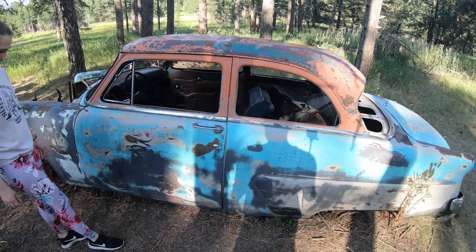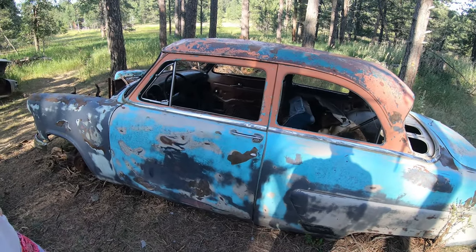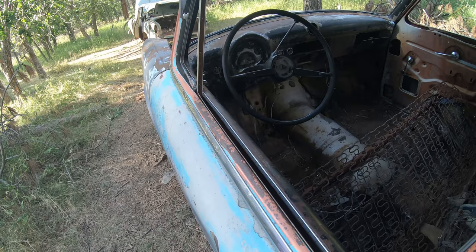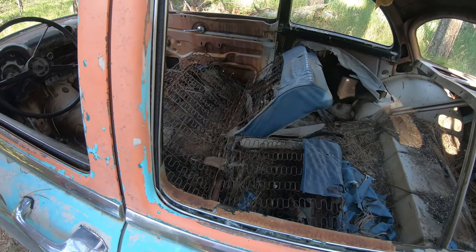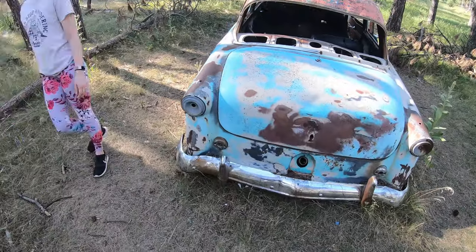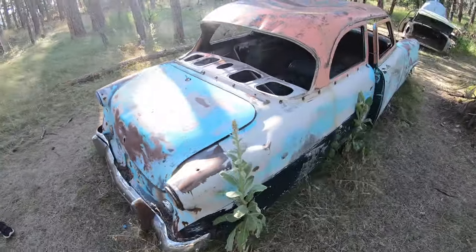Okay. Oh, this is beautiful. Oh, wow, yeah. Bel Air, I think. My father will correct me on that if I'm wrong, but looks like a Bel Air. Steering wheel still on this one. Temperature gauge, lights. Wow. Oh, hello, little spider. How are you today? Seats are just pushed way back. So cool. Even the old emblems are gone. It looks like a Chevy Bel Air, but I also have a feeling that I'm not correct on that.